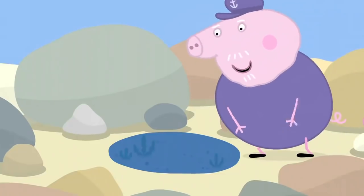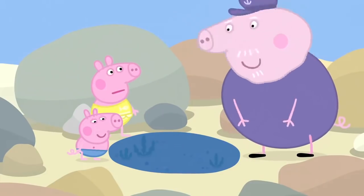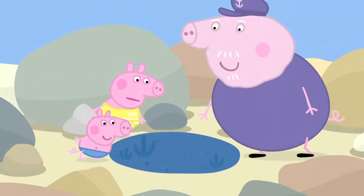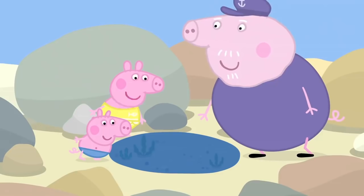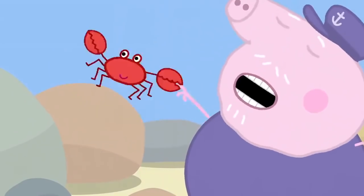What surprise is waiting in this pool? There's nothing special in this one. Ho, ho, ho, ho. There's always something, Peppa. Look closer. Ooh, there is something. Yes, it's a crab.